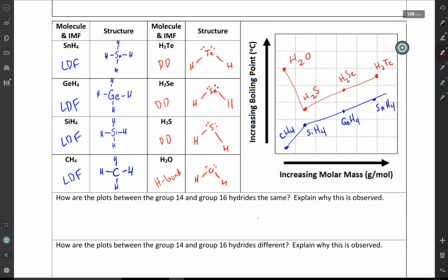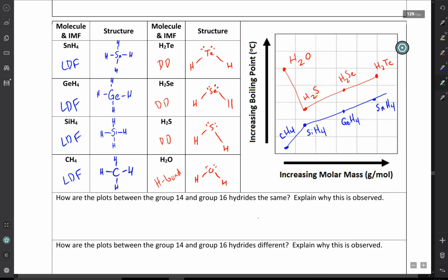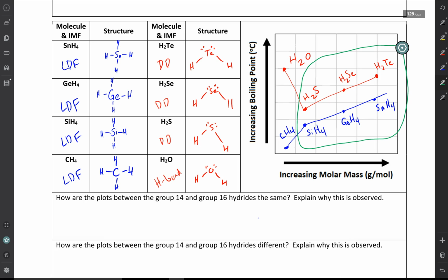So let's get that first question. How are the plots between the group 14 and group 16 hydrides the same? If you look, the beginning of the graphs start off really similar, or I guess the end of the graphs, depending upon your perspective. When we're talking about everything from the 3rd period and down, it follows a really predictable pattern. We see as molar mass increases, so does boiling point.